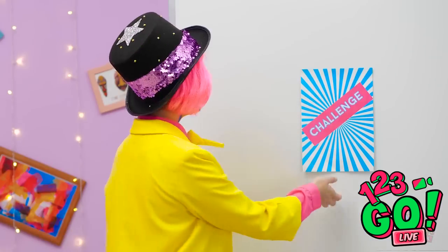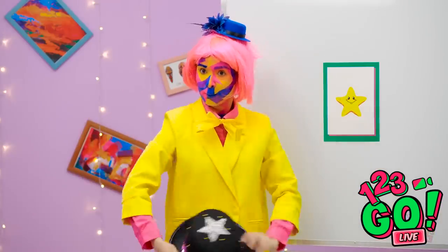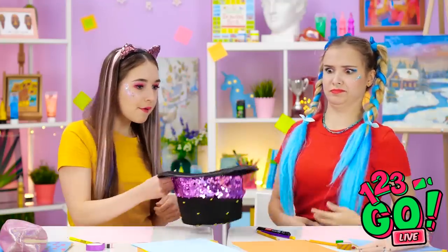Challenge 3 has begun. Oh, this one seems hard. Stars can be tough to draw. Wait! There's another aspect to this challenge. Ooh, the hat! Wait, what are we supposed to do with this hat? Turn it upside down, please!